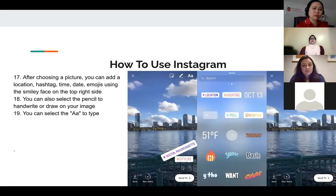Once you've selected a picture, there are multiple features you can add to it. If you click on this smiley face icon, you can add things like a location, a hashtag, a timestamp of where you are, and little stickers to make the picture more fun or interesting. You can also select the pencil icon, which lets you draw or write on your picture, or the Aa icon, which lets you type anything you'd want to say.